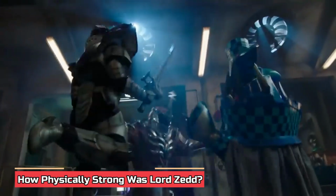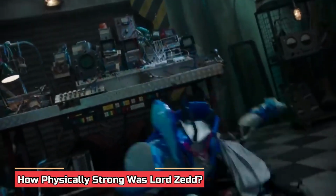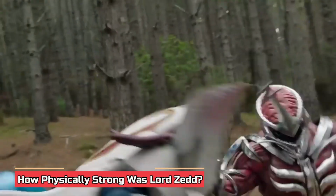How physically strong was Lord Zedd? Possibly on par with Zordon in terms of strength, Lord Zedd was more formidable than any of his henchmen and the original Power Rangers. He was actually incredibly physically strong.